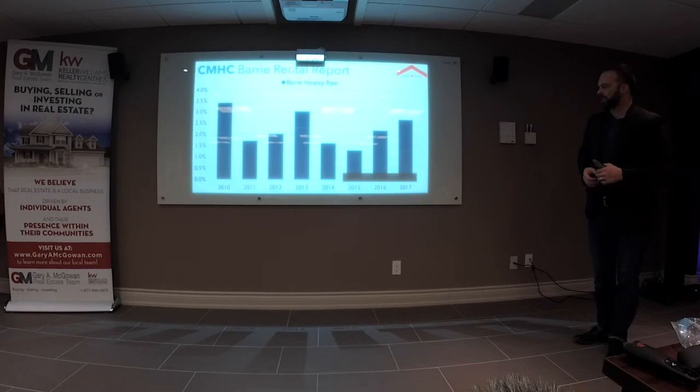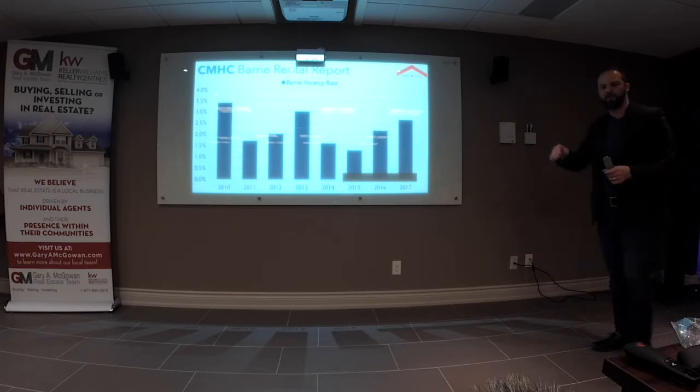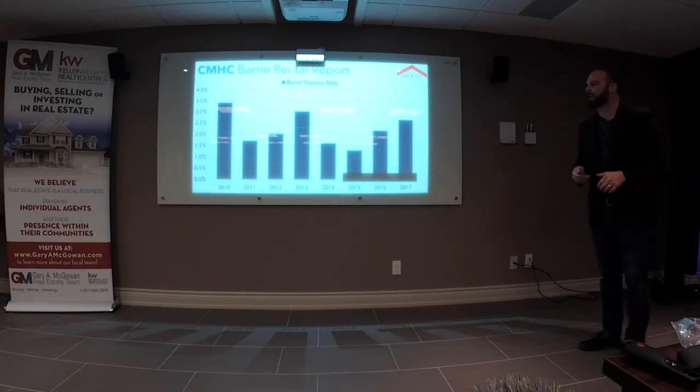So I thought this was kind of interesting. This is the vacancy rate over the last 5-8 years, in fact, and it's had some dips and valleys, but we're kind of trending back up, right? And that, to me, is a couple of things. Perhaps there's more landlords providing more opportunities, more units, and having units come to the market, perhaps.